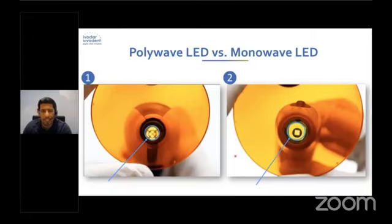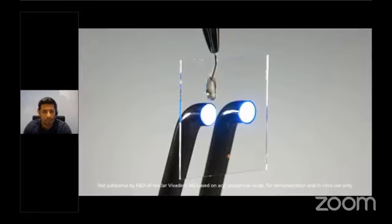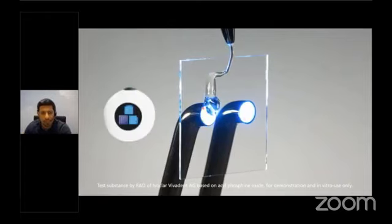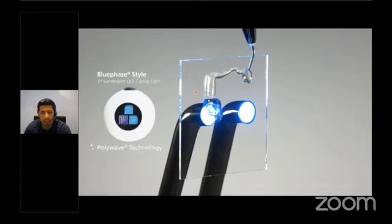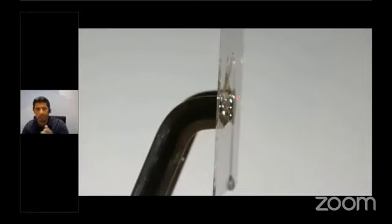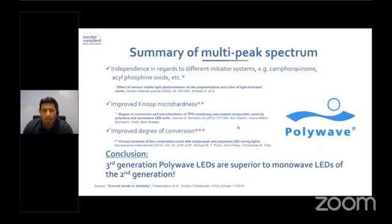And how significantly useful is it? So from this video, I'm going to show you, it shows a polywave versus a monowave. And as you can see from this bleach shade, what they've done is they've just dropped some monomer down, and with the polywave, it light cures straight away. But with the monowave, it doesn't cure it at all or much. And so the monomer drips right the way down to the bottom. Right, so some studies actually showed with the polywave, it improved degree of conversion and the Knoop microhardness as well. So it showed that 3rd generation was the future for adhesive dentistry.